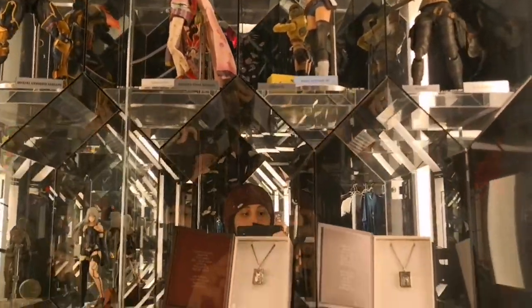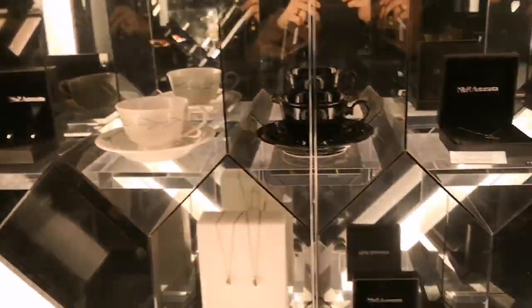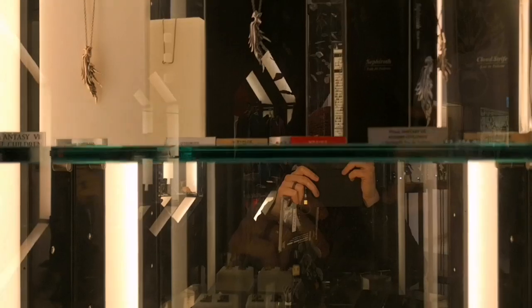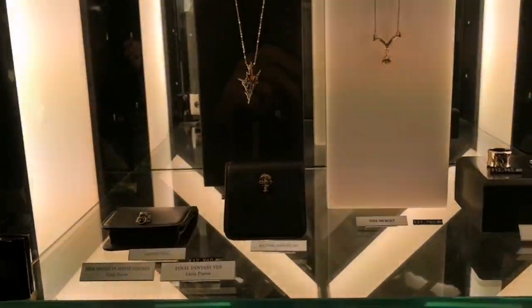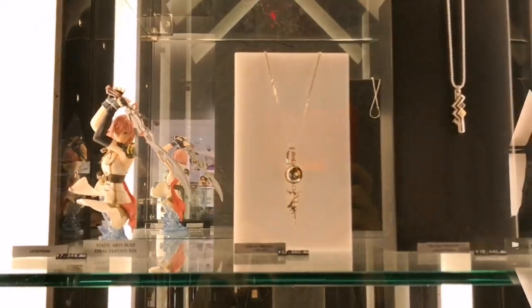We have some jewelry for sale. If you want to pick up a piece of jewelry, bring at least $100. At least. There's also things like earrings and cufflinks here. You can see backpacks and bags, wallets, keychains, little teacups.